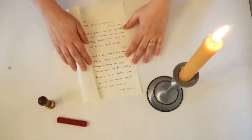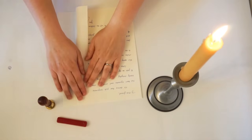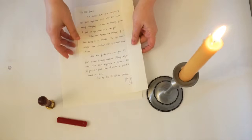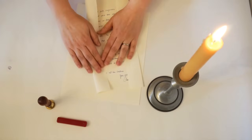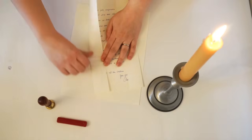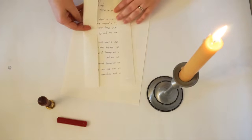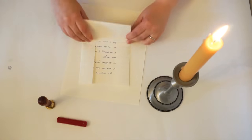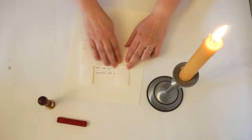People didn't send their letters in envelopes. Your letter would become its own envelope by a little bit of fancy folding. First, we'd fold the edges in, and then we'd fold the bottom up, and then finally, you would tuck the bottom into the flap at the top.